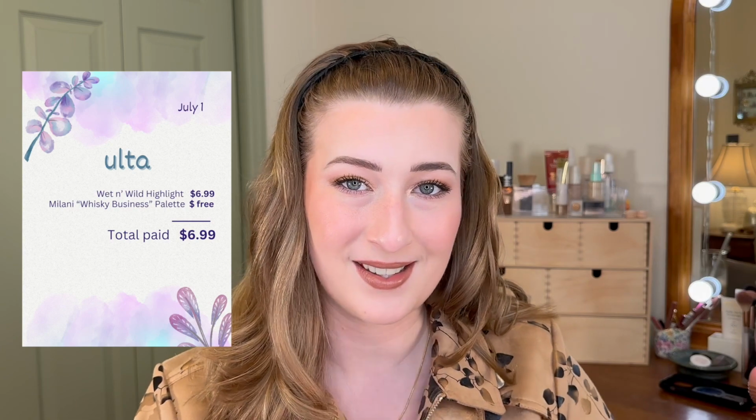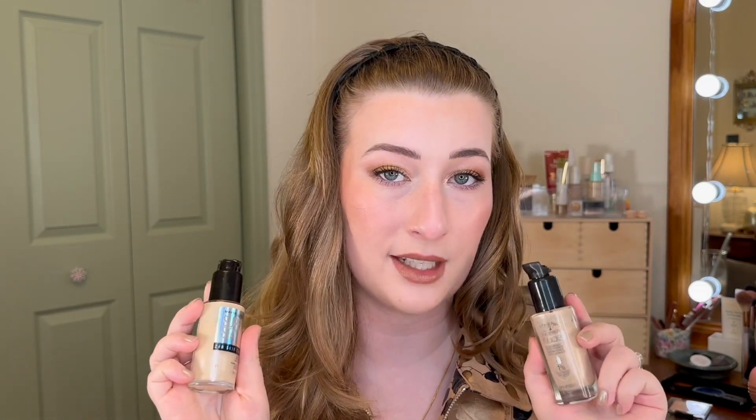So the Wet n Wild product was $6.99, and then with this being free, this total purchase was $6.99. Okay, on July 8th from Walmart, I did pick up 2 different skin products.